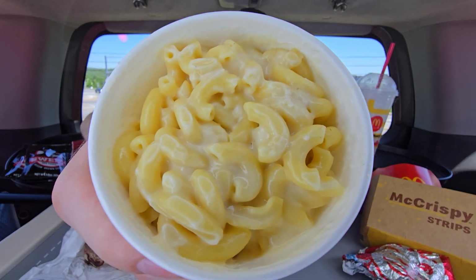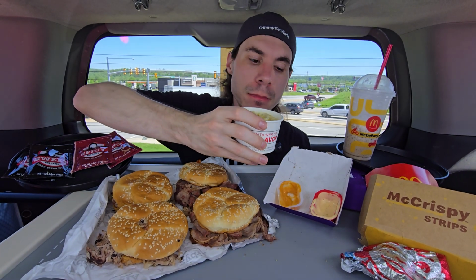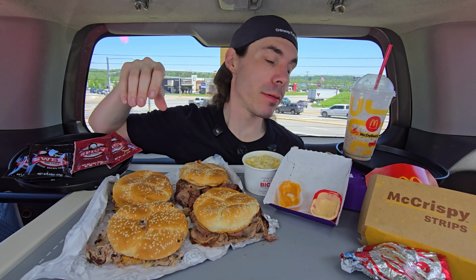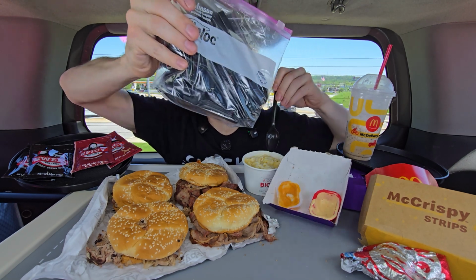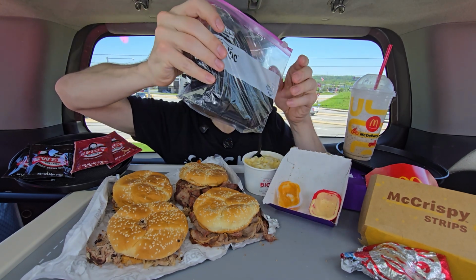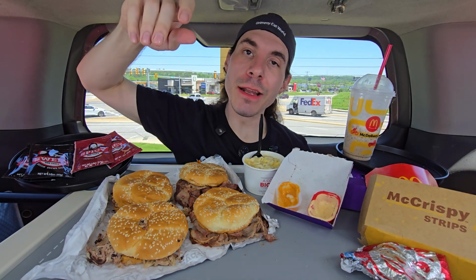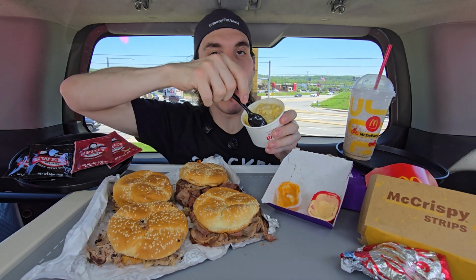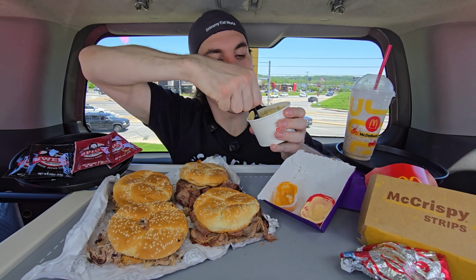So this is, I think, their white cheddar mac and cheese. And I am very, very glad that I gave myself a stack of spoons and forks and some knives back here because I can uninterruptedly eat. All right, buddy. Let's give it a shot.